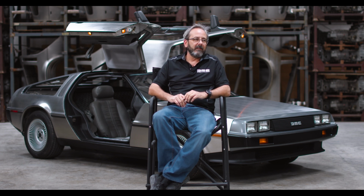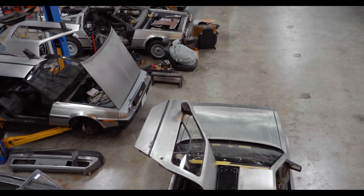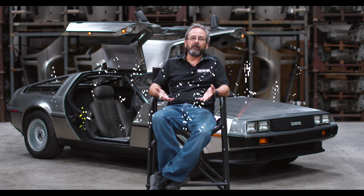The neatest thing for me about DeLoreans is the story. Here you've got a guy who thumbed his nose at General Motors to start his own car company. He married a supermodel half his age, got the car into production, built and sold about 9,000 cars, and ran into financial trouble based on, depending on whose story you believe, either the British government or the US government. It's just a great story, really.